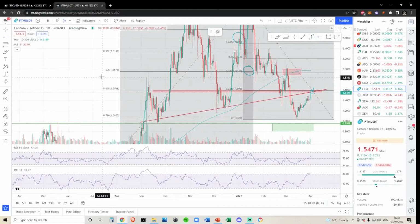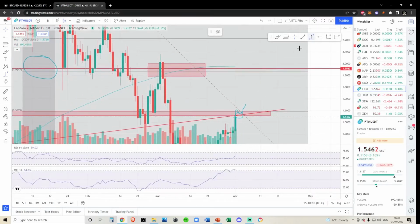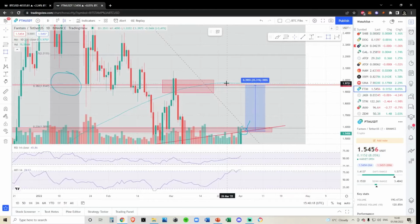I would have my first take profit around about the 0.5 Fibonacci level. Let me mark that red as resistance. You can see that's all the way up at 195. So from the breakup, that would be about a 25% increase. You can also see this would be a very strong level of resistance as well.